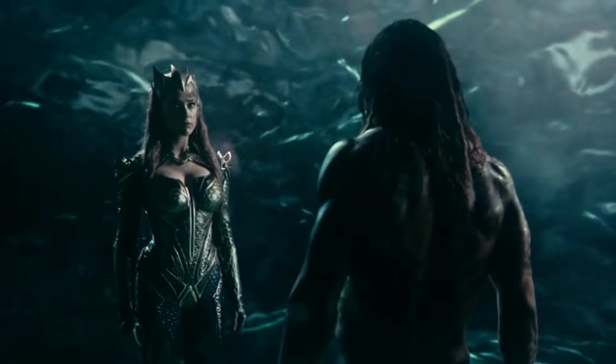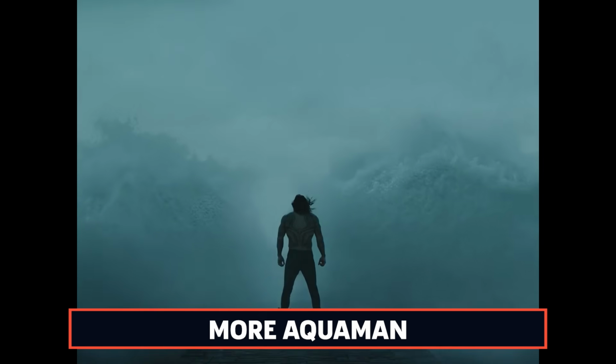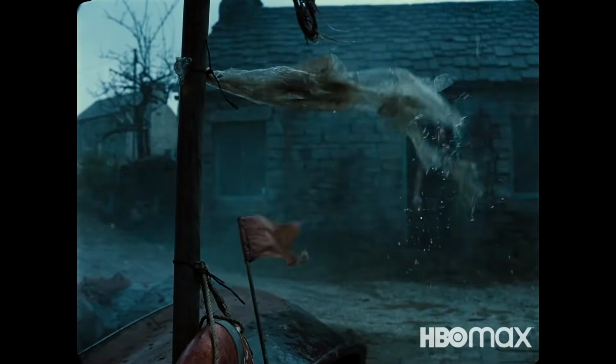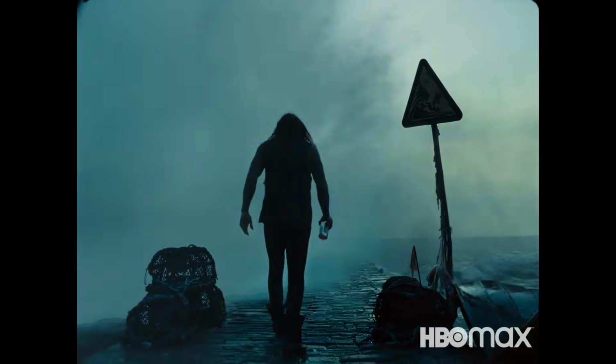Arthur Curry also got the extended scene treatment with more interactions with his fellow Atlanteans. Several of his scenes are very different in tone as well. Although the character himself is largely the same, his musical cues are less butt rock and more somber, such as the folk singing that accompanies his departure into the water early in the film.